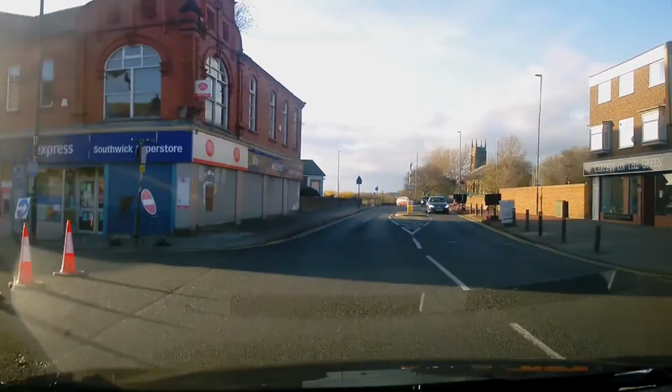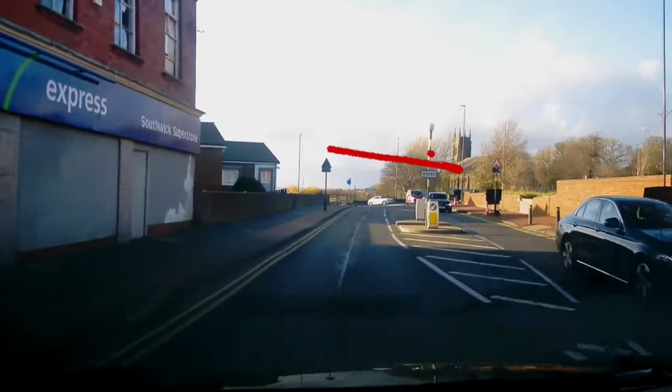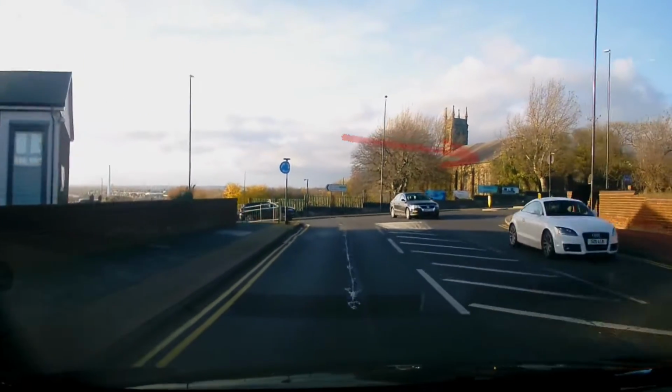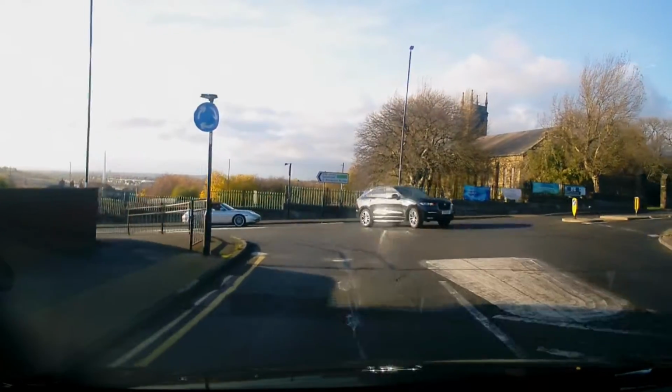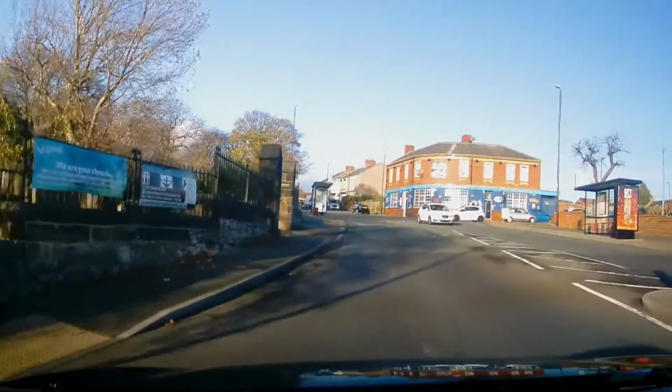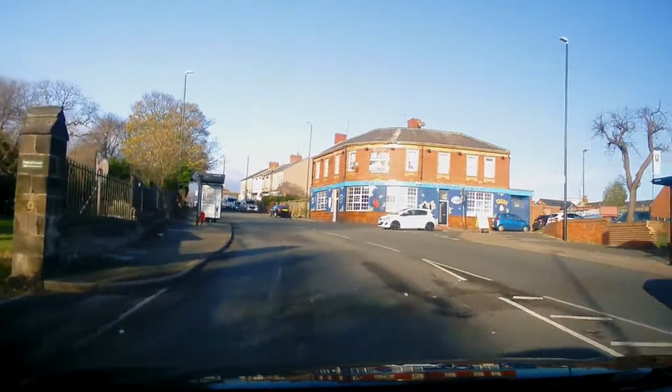Again, approaching the mini roundabout, we're going to turn right, second exit. Similar situation with the visibility. And make progress from the junction.